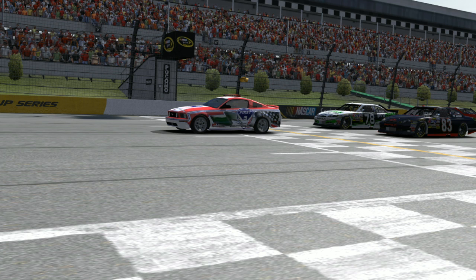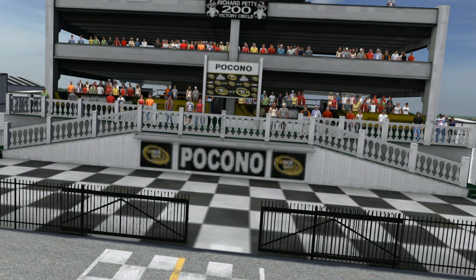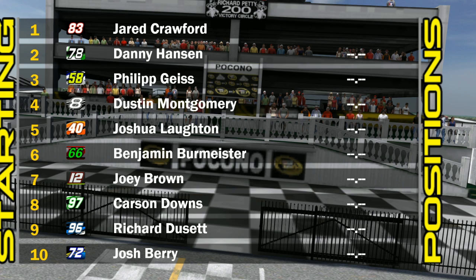And let's go down our starting grid for this evening's racing action. 80 laps at Pocono for round number 5 of the NASCAR iRacing.com Pro Series. On the pole, it is Jared Crawford putting in a time of 53.536. To the outside, 78 in the Pro Geek Consulting Chevrolet, Danny Hansen. Yeah, about a tenth and change behind the top 2 starters.